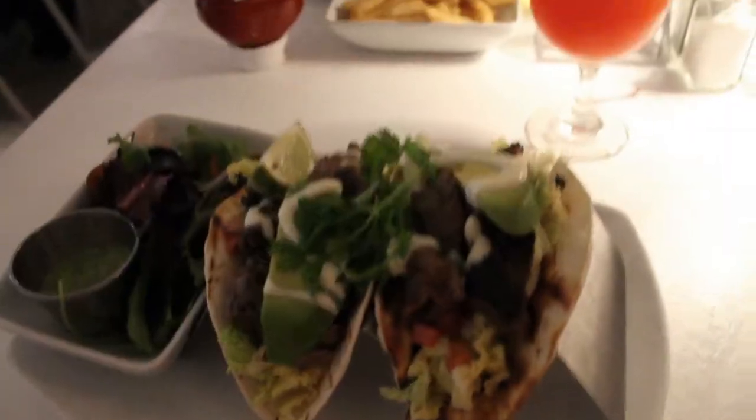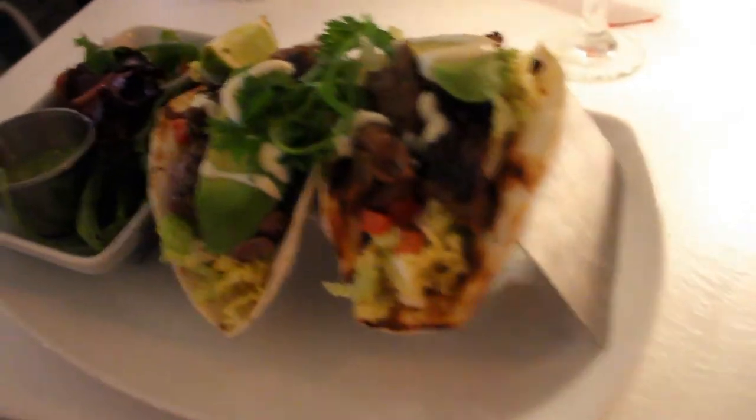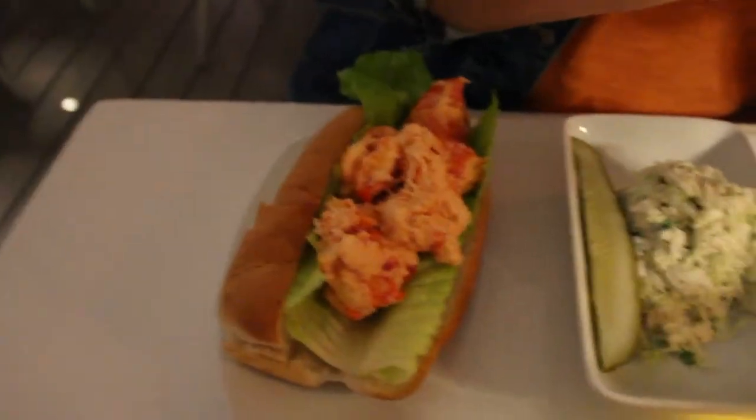These are my steak tacos. They literally look amazing. And they're huge. And I got a mixed salad too. And we got a set of fries. And what's this? The lobster roll. And a little coleslaw. Yep, a lobster roll and coleslaw. Delicioso.